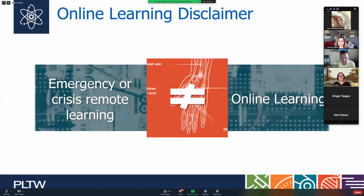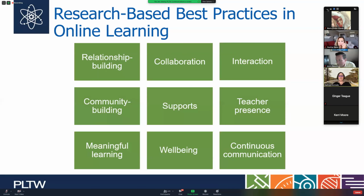And only those schools and districts that were already truly doing online and blended learning were likely able to adapt somewhat to what was happening. But even then, everyone was running into decision-making processes that they were just not really prepared to tackle. When implemented with research-based best practices, online learning should have human elements of relationship building, collaboration, interaction, community building, supports, teacher presence, meaningful learning, well-being, and continuous communication.